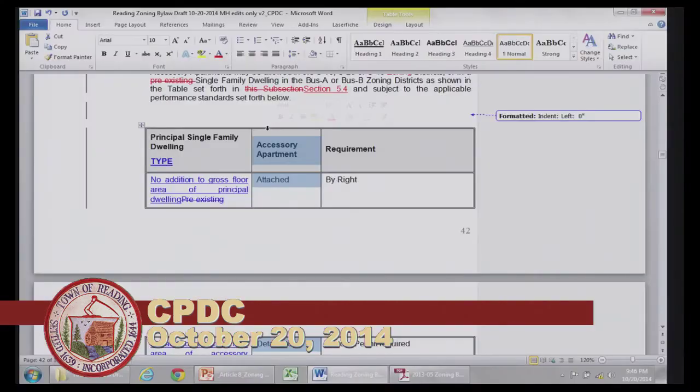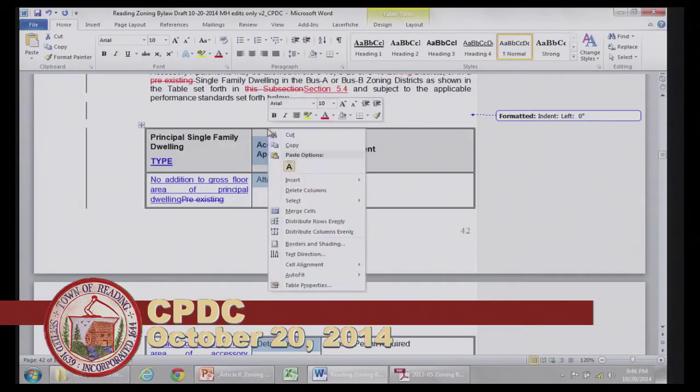Do we need to do the final drawing? You're right, that's all you need. And you don't need the minimum column with that. No addition to gross floor area of principal dwelling. Can I write? Scratch that whole column. Can you delete that whole column? Sure, but you've got to select it from the top. Yeah, there you go. And hit delete. One second.